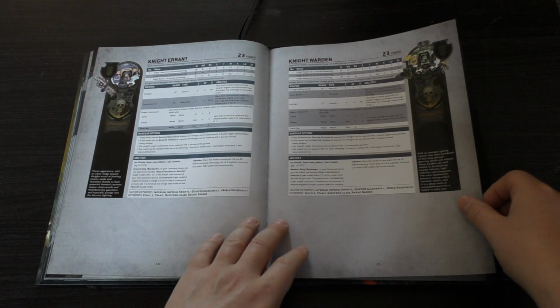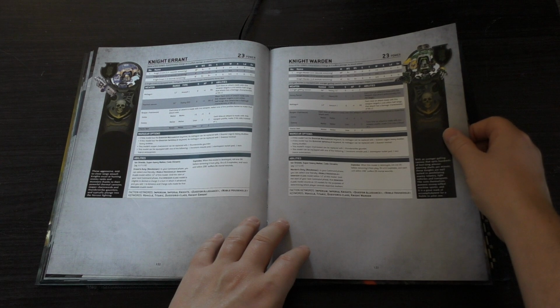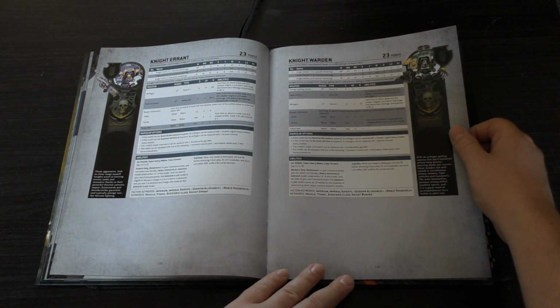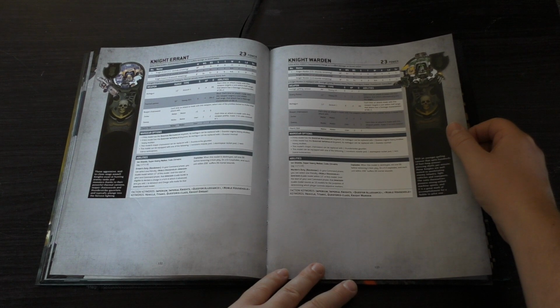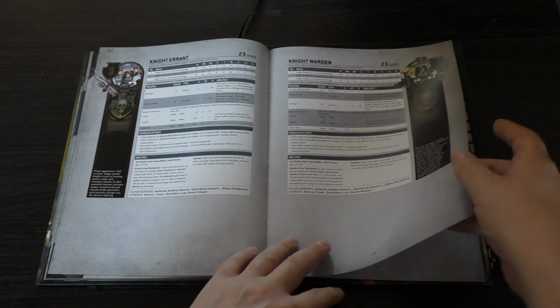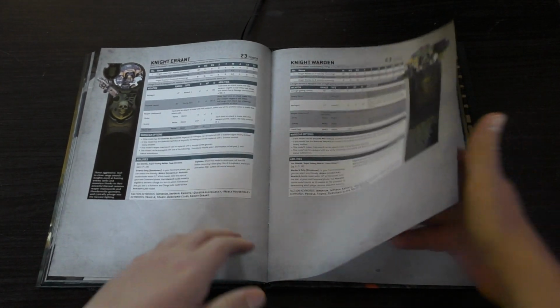You've got the Knight Warden, which has the unique looking Avenger Gatling cannon. It's going for multiple shots there with 12 shots, strength 6, AP -2, damage 2, but you can give it these top weapons, the same as the Knight Errant actually: the Ironstorm missile pod, the Storm Spear rocket pod, and the twin Icarus autocannon.